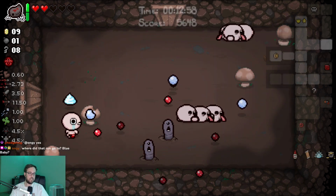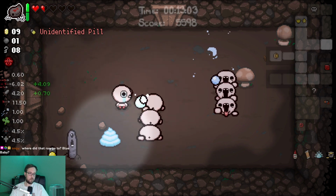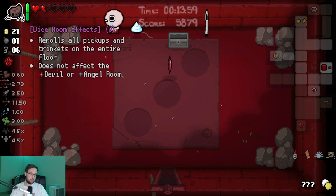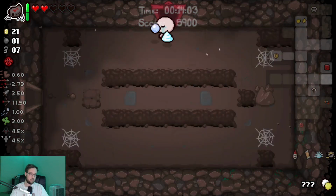Now that I had seen useless spacebar item number 69, I decided to move forward towards the boss, but I actually fall dangerously low on health. So I decided it was time for shenanigans to try and keep me alive. Unfortunately, the shenanigans were really limited because we only got a 3 dice room, which only rerolls the pickups in the room, but at least we get back to 2 HP.